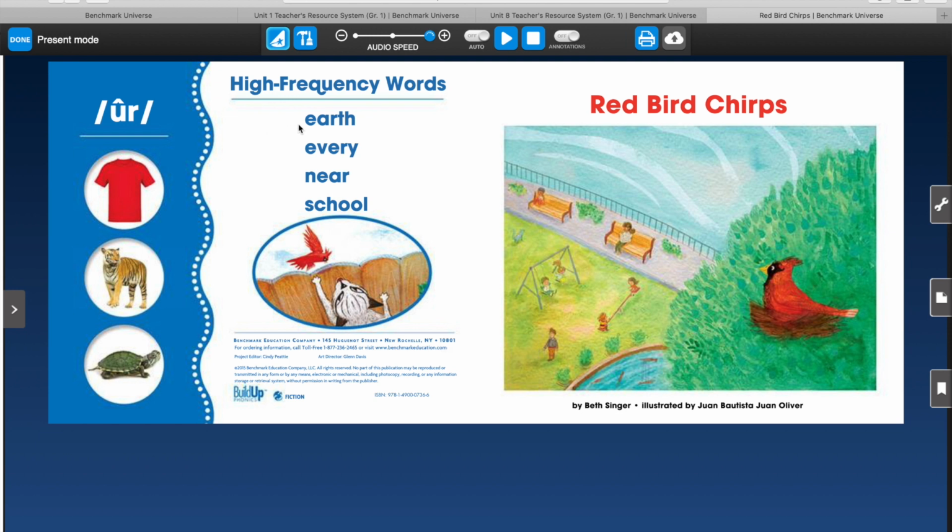Okay, the first one, I'll say it and then you can repeat after me. Earth. Okay, we live on planet Earth, where there's lots of water and green plants, a lot of continents, a lot of people living on Earth. Next sight word. Repeat after me. I'll say it. Every. Okay, everyone is doing their work.